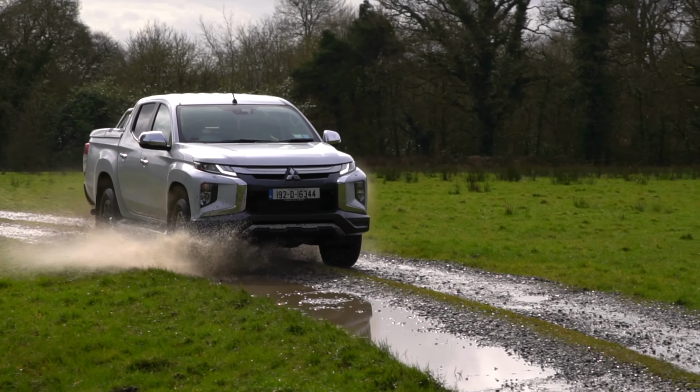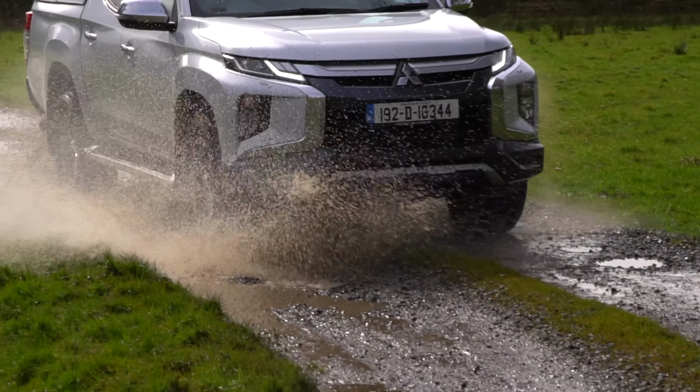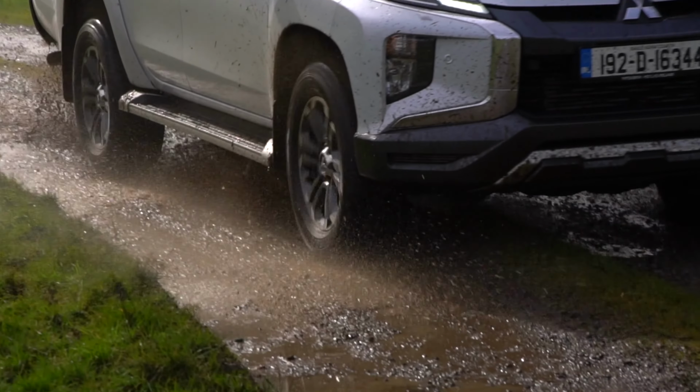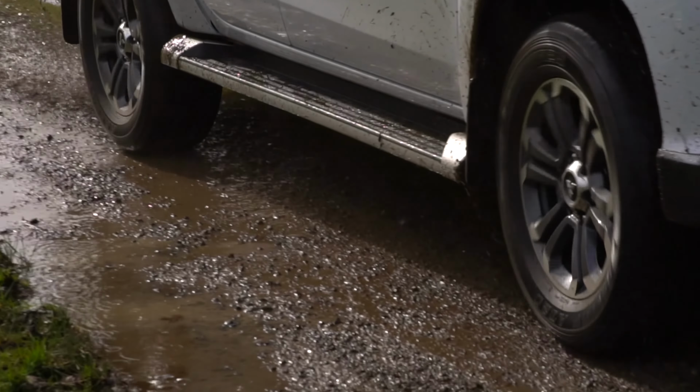So that is the Mitsubishi L200. Not a huge amount to complain about really. I would have liked a bit more power from the engine, but it does everything you would expect from a pickup, even if it's not the most exciting thing in the world.